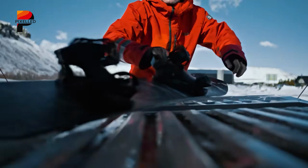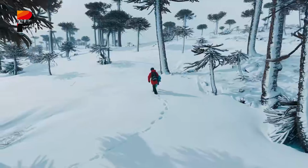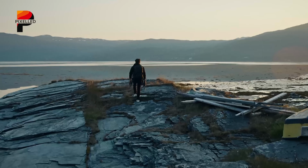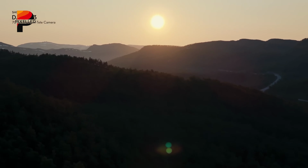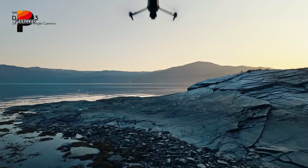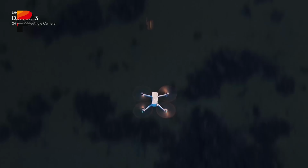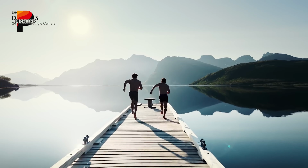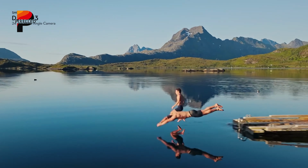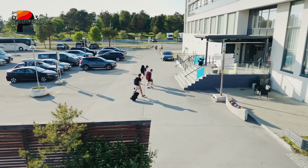Adding fuel to the fire are whispers of a mechanical shutter, a rarity in consumer drones. Mechanical shutters eliminate the jello effect during high-speed pans or when capturing fast-moving subjects, think racing cars or athletes. For mapping professionals or real estate photographers, this could be a game-changer, ensuring crisp, distortion-free stills.